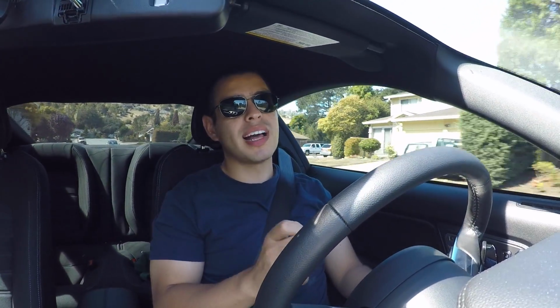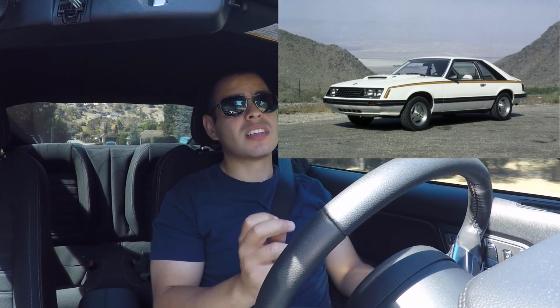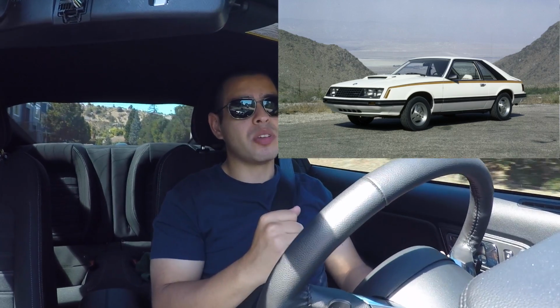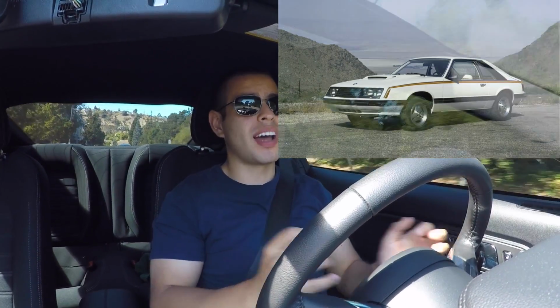in person. Ford is definitely trying to get this car ready for the European market. If you did not know, the last time a Mustang was sold in Europe was 1979. So Ford knew that they had to come in strong, they had to come in fiercely, and they had to come in with a very elegant body style to tie it all together.